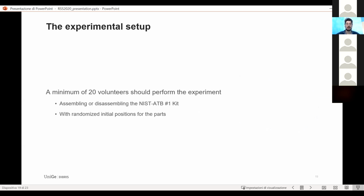So as regards the experiment, we were thinking that we need at least 20 volunteers in order to start having a dataset that can be meaningful for people to work with. And of course, following even the recommendation of the guide of the NIST-ATB kit, the idea would be to consider different scenarios in which the person should assemble or disassemble the kit. And in the cases in which the kit is disassembled, the idea is to have all the different parts in randomized positions every time.